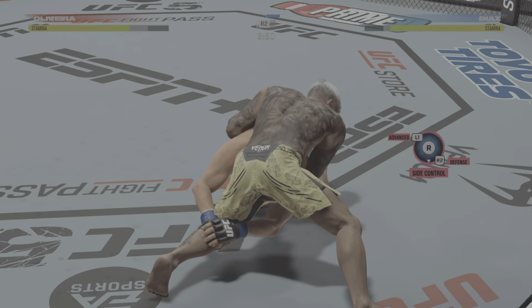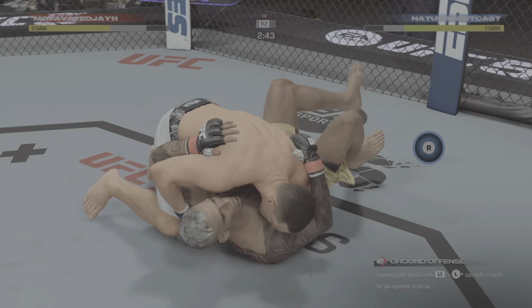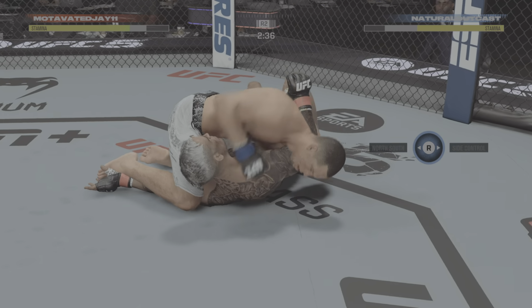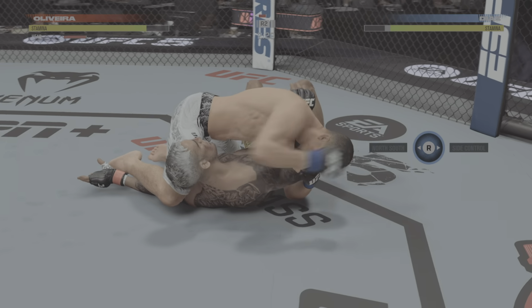Absolutely more offensive options, because now you can just start to get away. You can just go to a wrestle stand-up, get to your knees, expose your hands. Don't allow him to get his hooks in, right? Really be aware of the hooks. But get to your hands, get up, fight the hands, break away and escape.